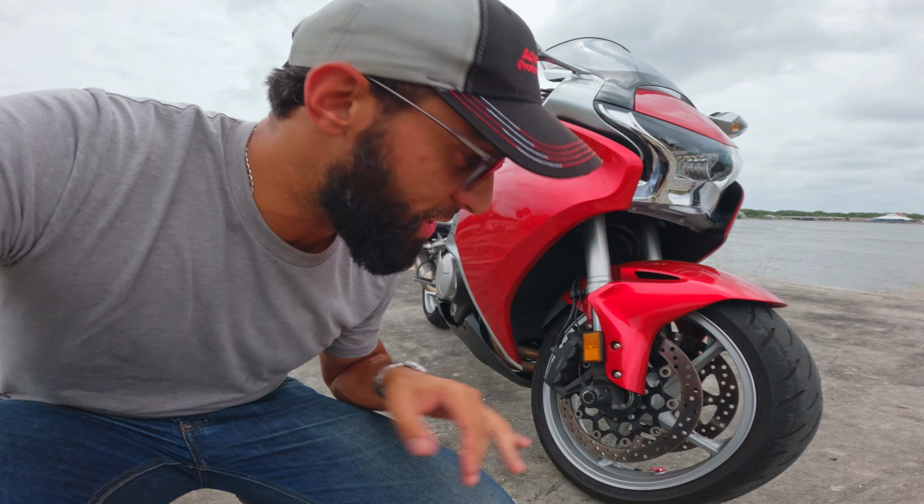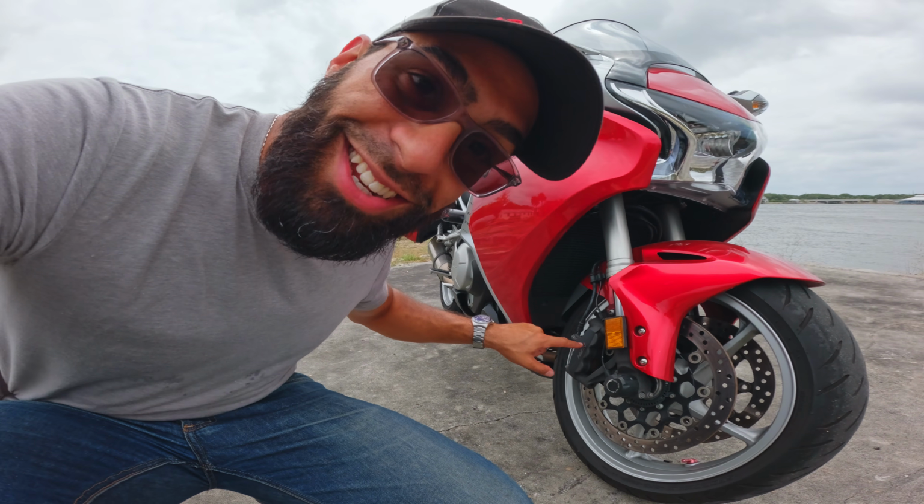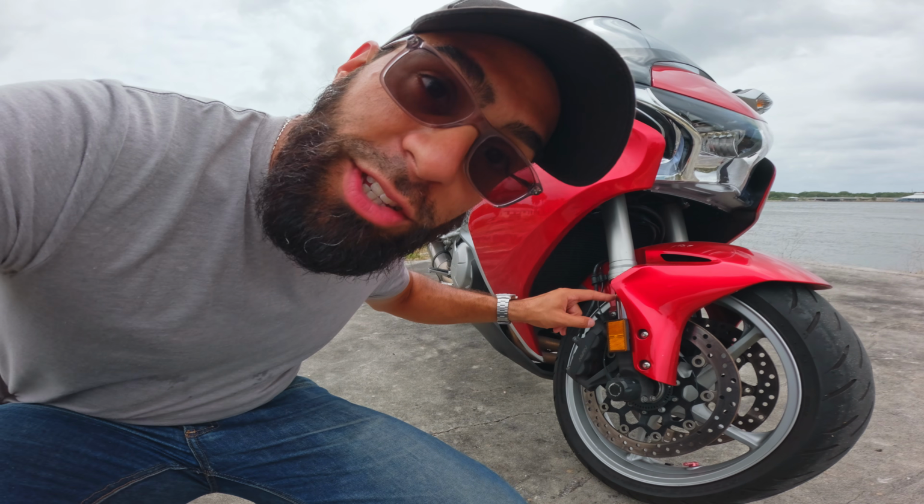Like I said, ultimate dad bike. 6-piston Nissin front calipers, fully adjustable upside-down forks. This thing is crazy. I was out riding one day and I accidentally grabbed a little bit too much front brake, and look what happened to the rotors.